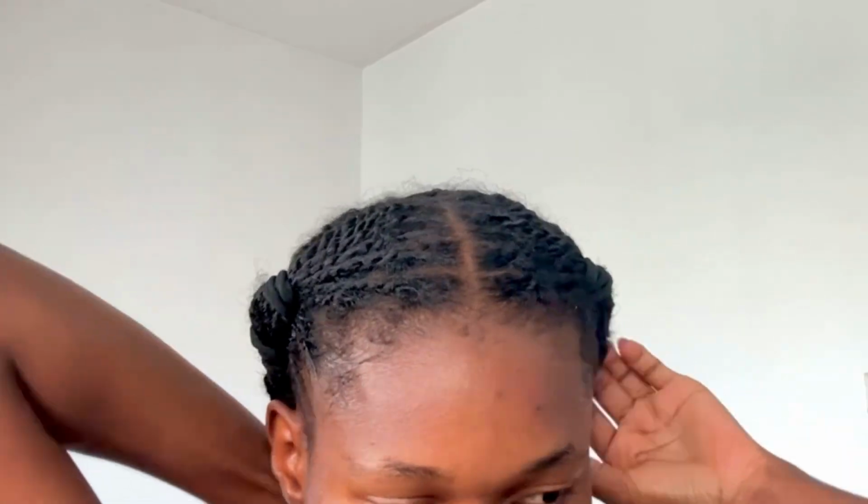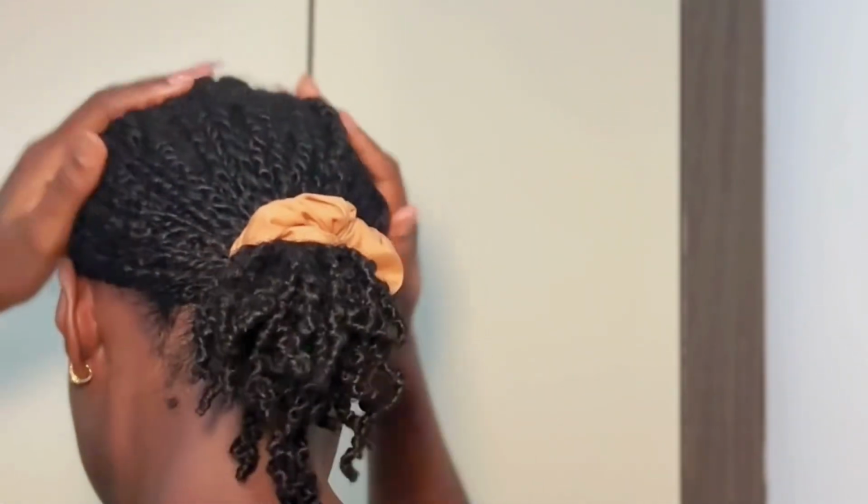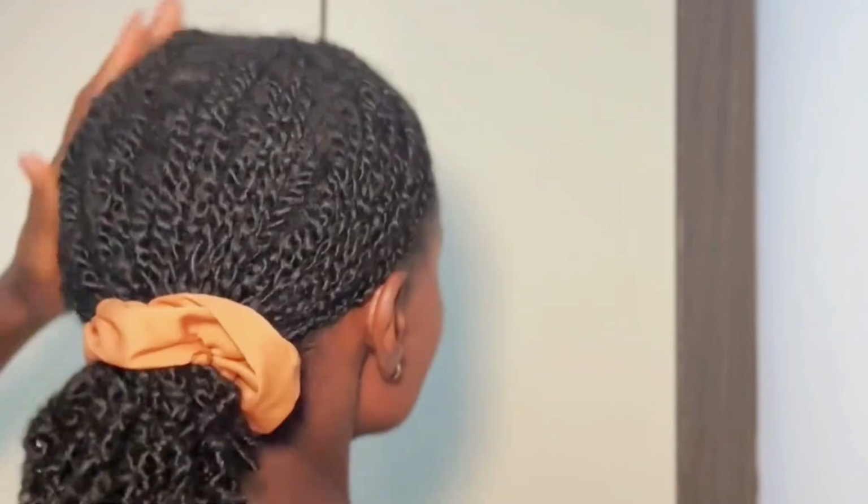Moving on to the third thing, do not avoid wrapping your hair up at night. Just because you have a protective style doesn't mean you can stop wrapping your hair up at night. If you don't want lint in your hair and if you want to keep your protective style looking neater for longer, plus if you want to keep your pillowcases cleaner for a little bit longer, wrap it up.